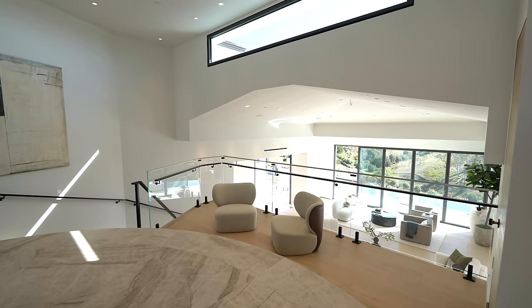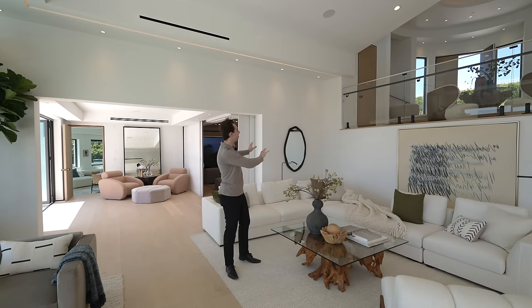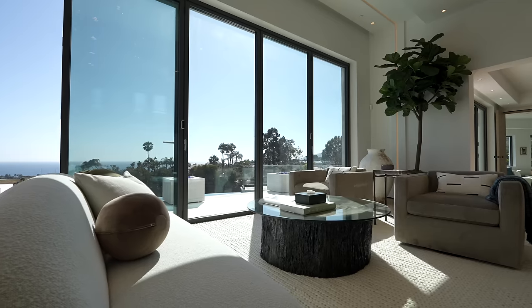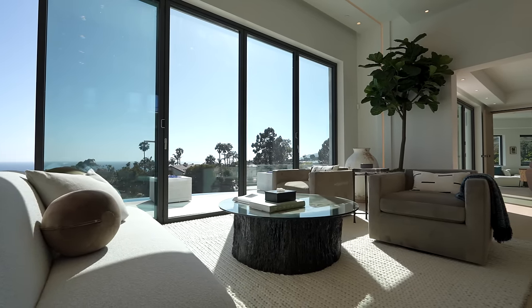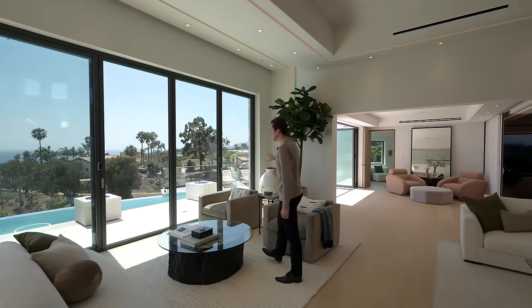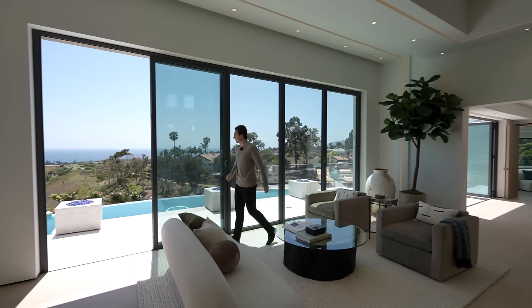We get great views up to the upper level of the property, sectioned off with these glass railings. Now, to my right, we have another contemporary seating space. This time you have a circular glass table in the center, and you have this set of stackable sliding doors, which takes you directly out to your gorgeous backyard space.